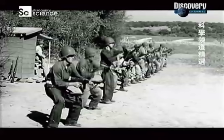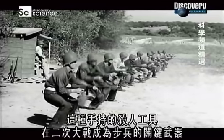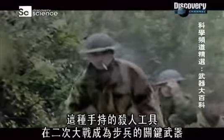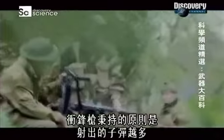A method of producing a large volume of fire in a short period of time. Your enemy's in front of you, get him! These handheld killers were to become a key infantry weapon in the Second World War. The submachine gun worked on the principle that the more lead you loose off, the greater your chance of killing.